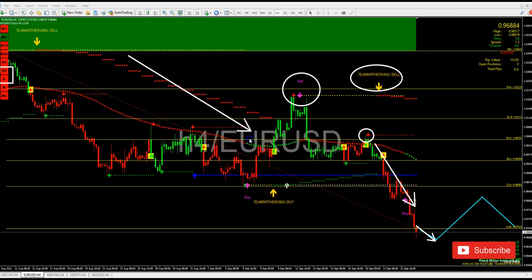Look at what Euro USD is doing. Euro USD is getting ready for a pullback. So the market is going to do a pullback, retesting your 23 Fibonacci level, retesting our previous multiple time frame here. Then the market will resume back to business. We all know that Euro USD is selling.